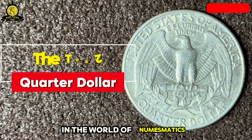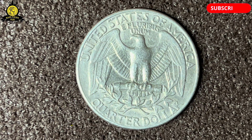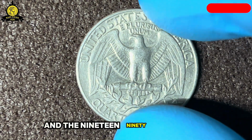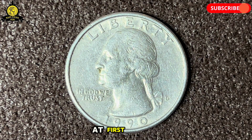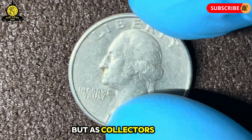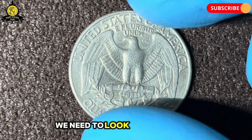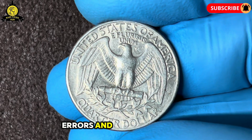In the world of numismatics, some coins stand out as extraordinary treasures. While many coins may pass unnoticed, others hold hidden value, sometimes literally, and the 1990 USA quarter coin is one such coin. At first glance, it might seem like just another modern coin, but as collectors know, there's much more to the 1990 quarter than meets the eye.